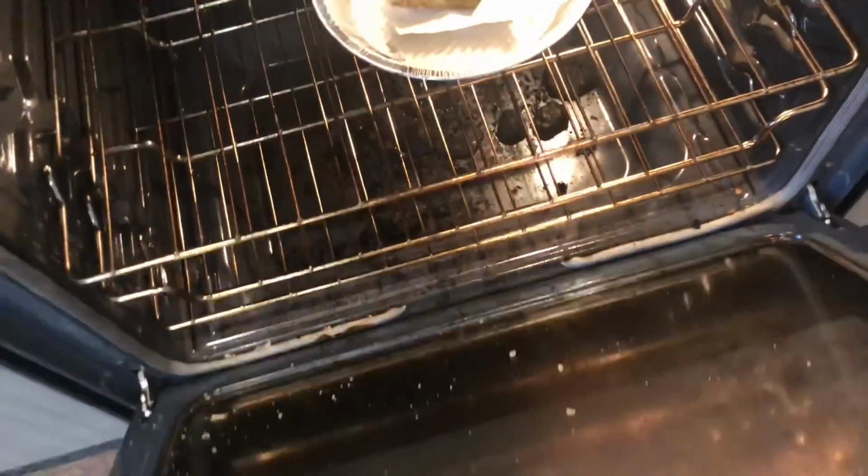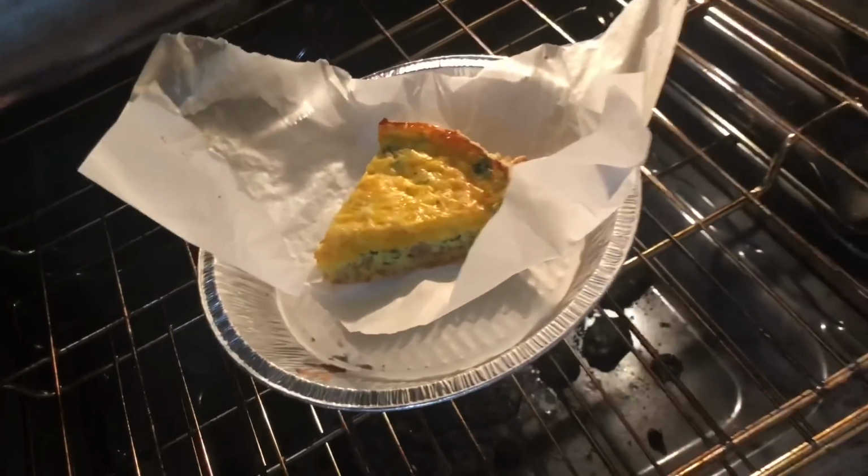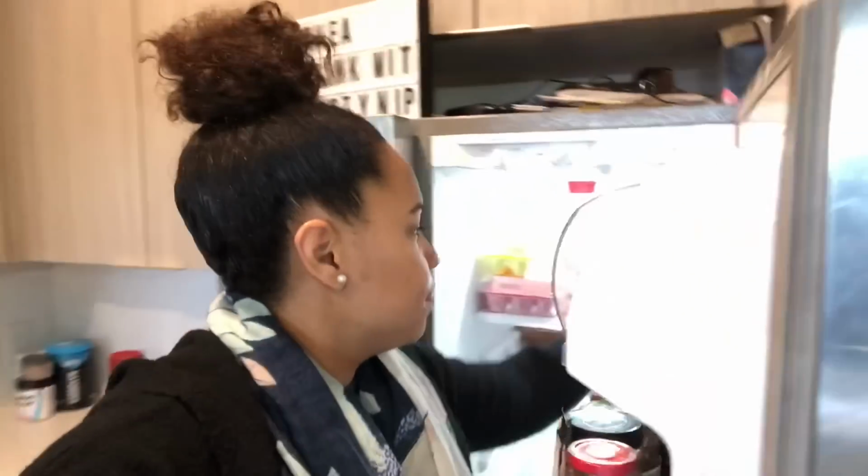All right, so it's warming up in the oven here. It's gonna be so good. All right, y'all, I am about to go to the airport. So, you know what that means. I'm just gonna take this golden milk with me, the last one.